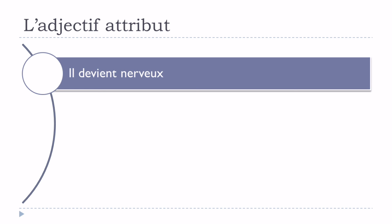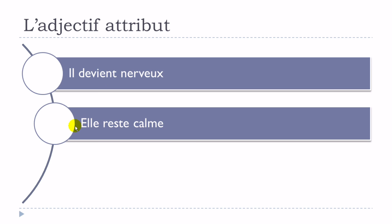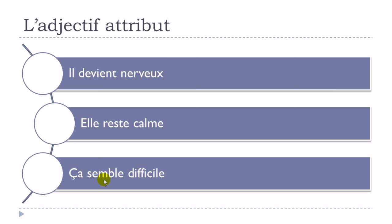Il devient nerveux. So in that case, it's quite interesting because you can see that I didn't put être, but then I did put this devenir, to become. Okay, il devient nerveux. Elle reste calme. Ça semble difficile.